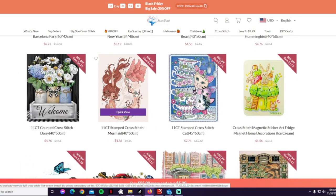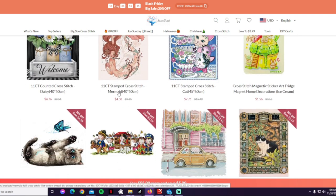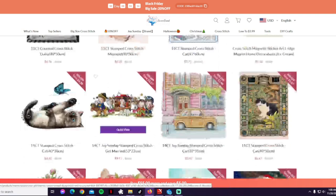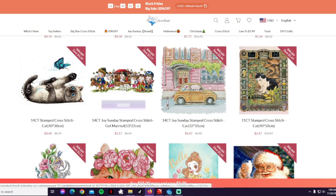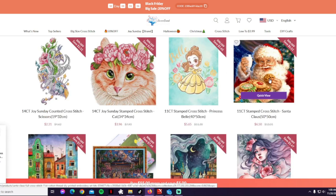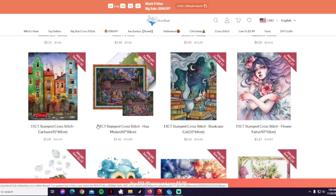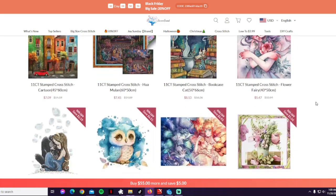This one, I really love this one. I almost bought this one. I'm trying not to spend much money right now because Christmas is coming up and I'm the only one that does cross stitch. No one else in my family does. So I can't just keep buying stuff for myself. I have to buy stuff for other people. So maybe after Christmas, some of these will still be around. I doubt it. They're really beautiful. I'm sure they're all going to be sold. Look at this. Look how pretty she is. Ethereal Flower Fairy.